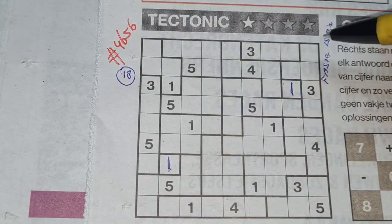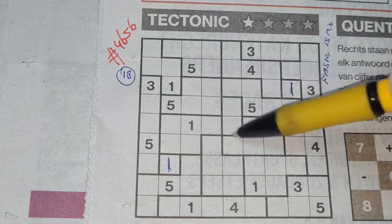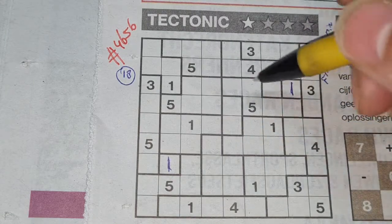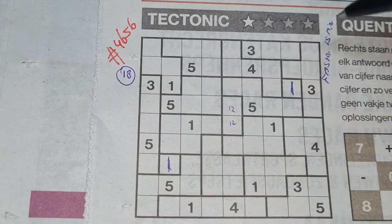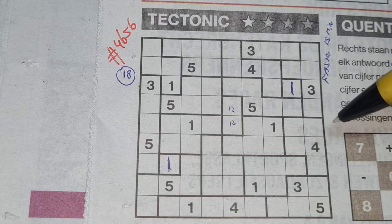Following question, do we see here dual boxes? I see here only one dual box. Contains the 1 and the 2. Well, cannot fill this yet. Let me mark those 2 boxes. 1 dual box. Triple box then.